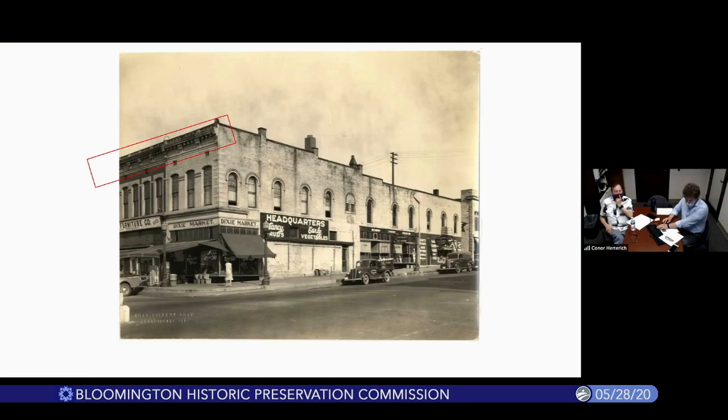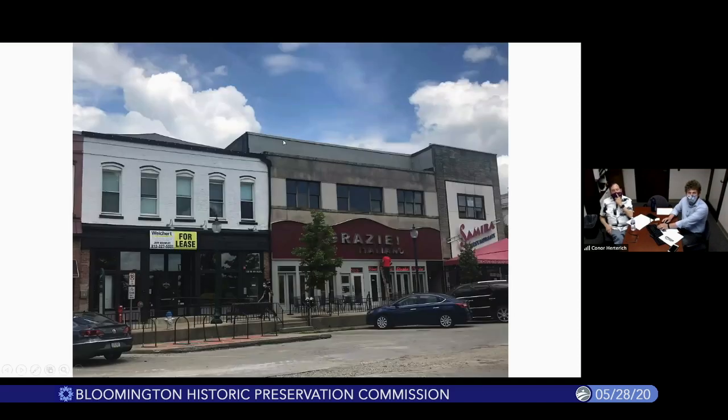Really, if you run a K-style gutter along the facade and you accent it to match, it really looks nice and it pops. And it creates kind of that cornice line that's missing a little bit. So for those reasons, staff would recommend approval.